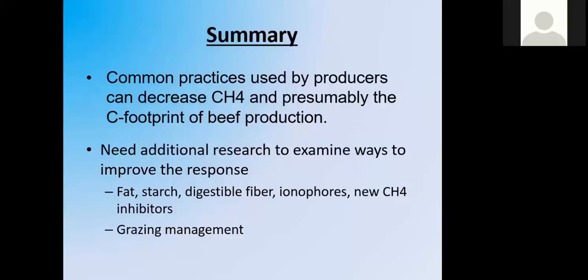In summarizing, I think we can say that common practices that are being used by producers can decrease methane emissions and presumably the carbon footprint of beef production. However, we need additional research to examine the ways to optimize or increase this response. This may include how much fat is in that supplement, the starch, the digestible fiber, the use of ionophores, and there are some new potential methane inhibitors that may be coming on the market in the next few years. Also, factors such as grazing management and forage quality are going to have a major effect on this as well.